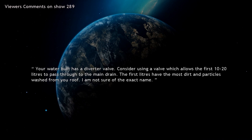The first litres have the most dirt and particles washed from your roof. I am not sure of the exact name.